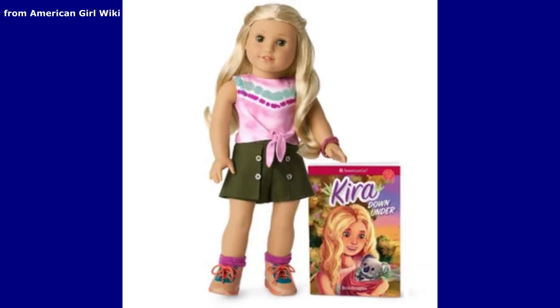The Girl of the Year for 2021 was Kira Bailey, a 10-year-old girl who travels to Australia to help with the wildlife sanctuary that her family owns. The wildlife sanctuary is headed by her great aunts, Mamie and Lynette. The inclusion of her gay aunts in this story caused backlash from conservative moms and led 1 Million Moms to boycott American Girl again.